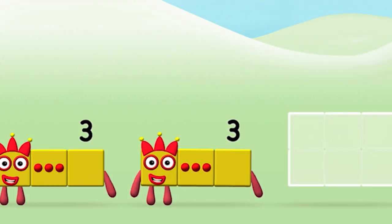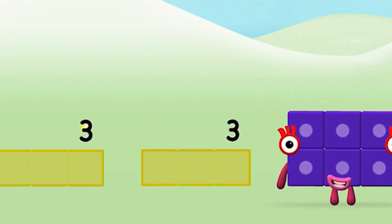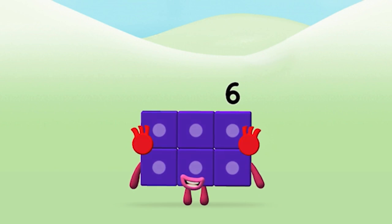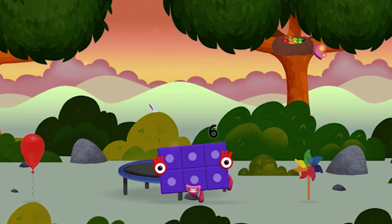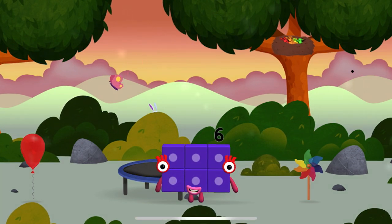Can you add the number blocks together? Three plus three equals 6. Well done, you made number block 6. You made a new number block. I am 6 in the mix.